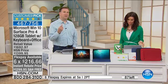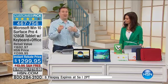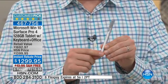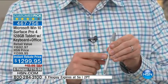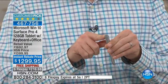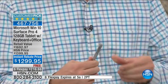Now, the other thing you're going to get is also a Surface Pen. You may have seen stylus or other devices that you use a pen with. This is unlike anything you've ever seen before. It actually has its own little mini processor, a built-in brain. It has a magnetic strip on the back, so it's going to attach perfectly to your Surface, so you're not going to lose it. It also has a little button on the top, and I'll show you why that's important.